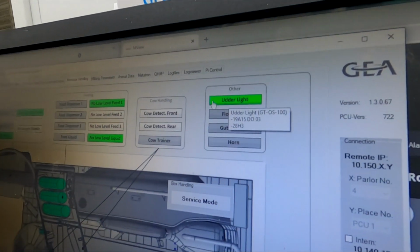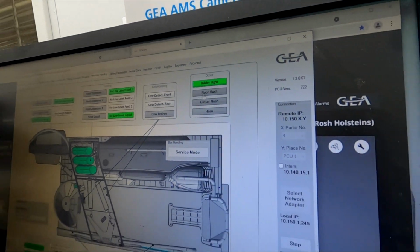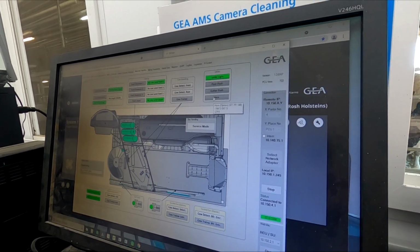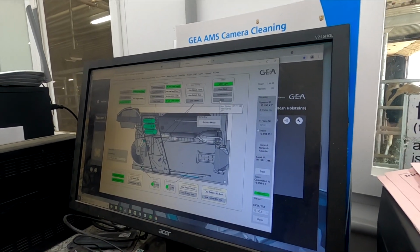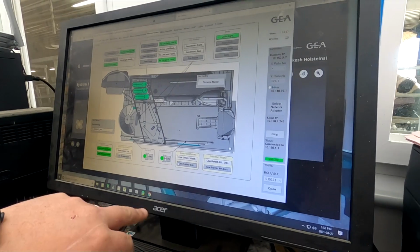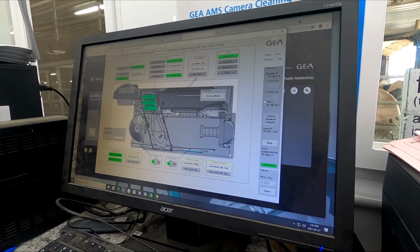We have an udder light, which is really cool for manual attachment. Floor flush, gutter wash, horn. Never hooked up a horn, but I guess we could do that one day for fun. Entrance, exit gates. So if you had guided exit options, you have some more options here.